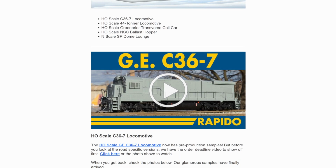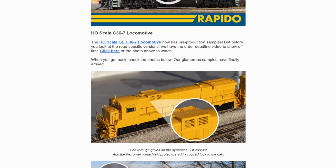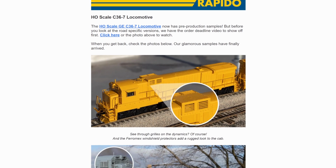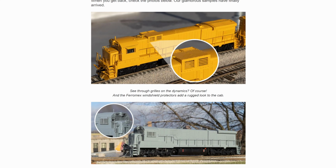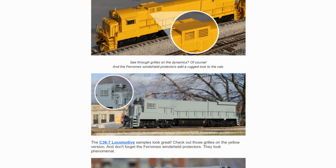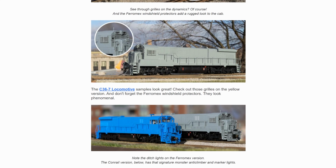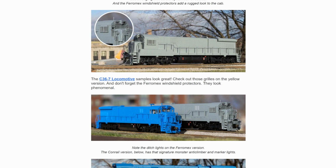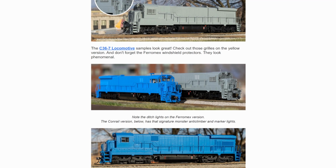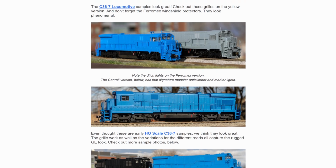First one here, the C36-7s. Here are some of the pre-production samples. You can see on that one the dynamic brake housing is called out, that extended range there with the box that protrudes upwards. We've got the Ferromex windshield protectors on that gray model with different ditch lights. And here's that blue Conrail version.